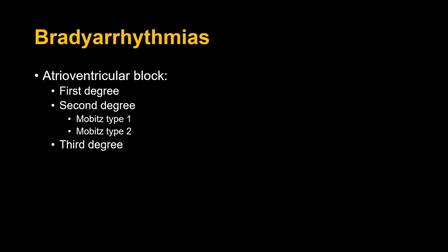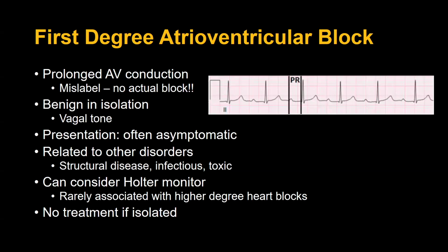Moving on to bradyarrhythmias, I'll focus exclusively on AV block. We'll talk about first degree, second degree, and third degree. First degree atrioventricular block is really, to me, a misnomer because there's no actual block happening. Basically it's related to prolonged conduction from the sinus node to the AV node, so prolonged AV conduction. What you have on EKG is a prolonged PR interval that you can see displayed here. Typically, it's benign as long as it's in isolation.